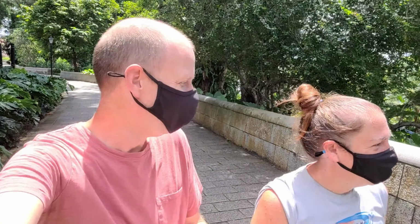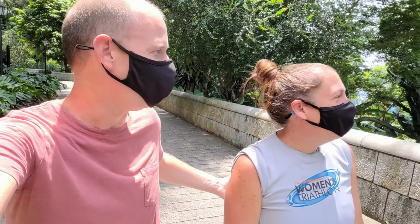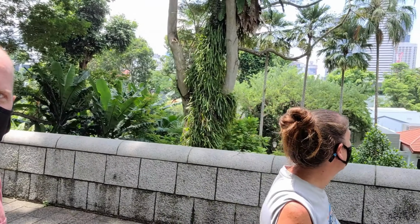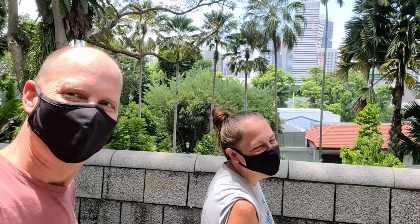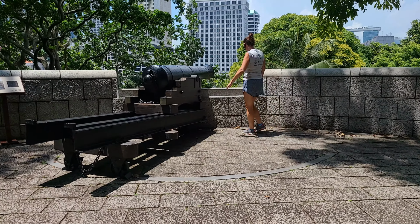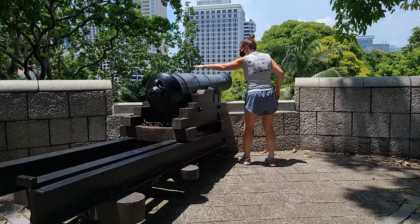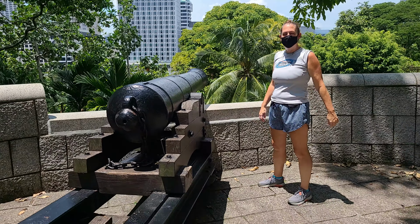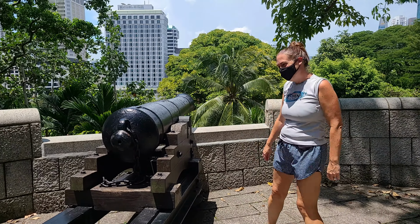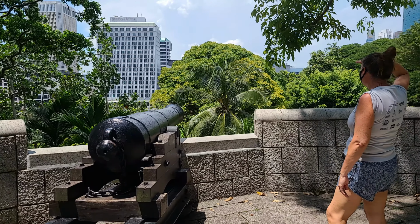Such beautiful vegetation on these trails, and beautiful wives on these trails too. Like the view of the city. Oh, is there a view of the city? Look at that, you can almost see the city through the trees. I sure hope everyone at the Marina Bay Sands knows there's a large gun pointed at them right now. Right at you. That's a little scary. Or those office buildings. Want to get out of the way.